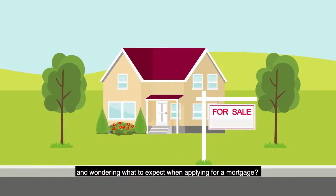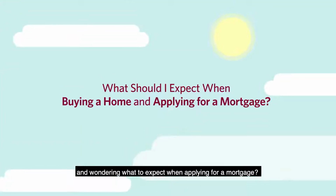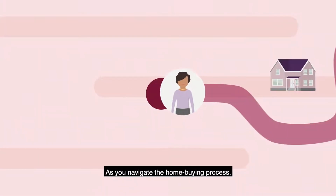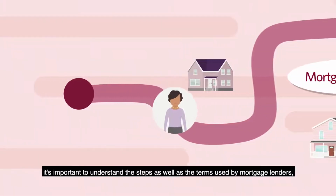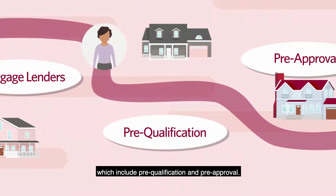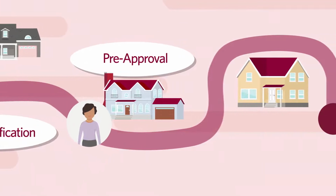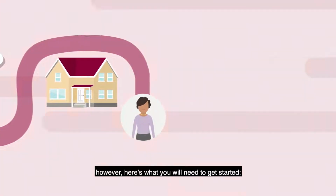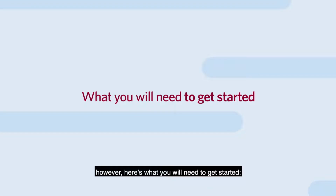Ready to purchase a home and wondering what to expect when applying for a mortgage? Let us help. As you navigate the home buying process, it's important to understand the steps as well as the terms used by mortgage lenders, which include pre-qualification and pre-approval. The process can vary depending on your unique situation. However, here's what you will need to get started.